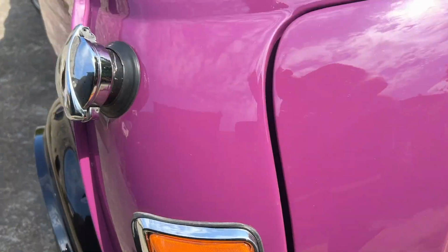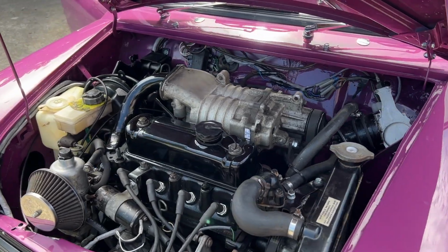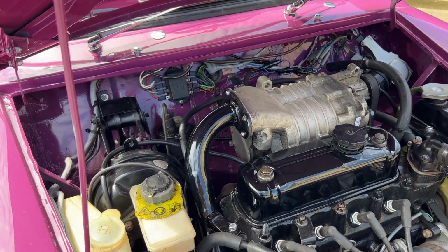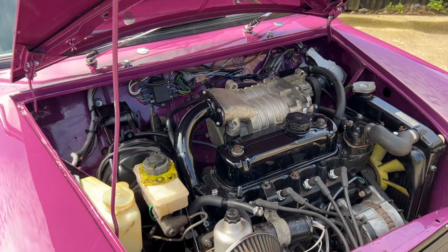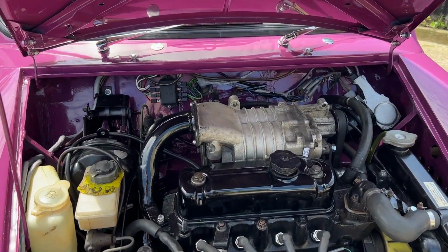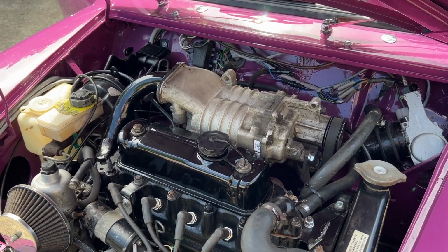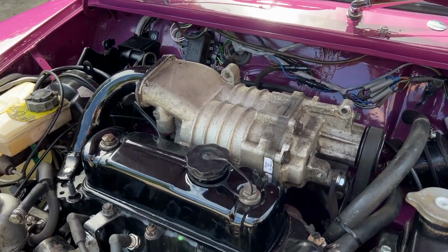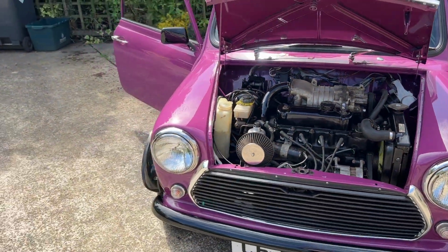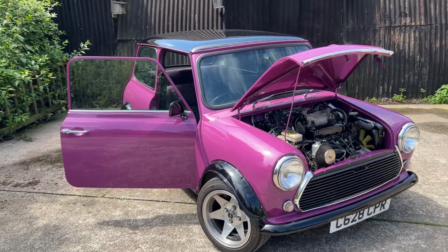It's had some serious money spent on it. Obviously with the ground up rebuild. So new floors, new front end, new rear valance, new boot floor, new door skins. It also has a spare bonnet, which I'll add on to the end of here, which has got cooling vents cut into it, which looks absolutely mental. So that will come with the car as well. And of course, the all important supercharged 1275 engine, plus all adjustable suspension, upgraded alloys, X, Y, and Z.